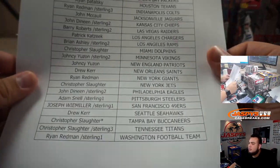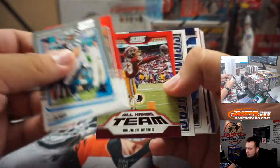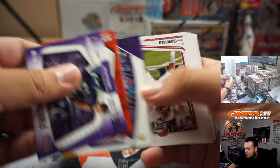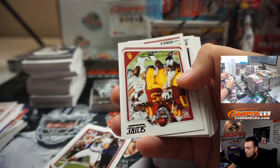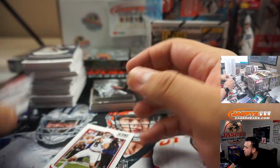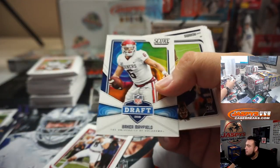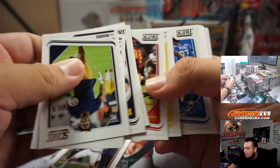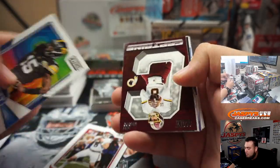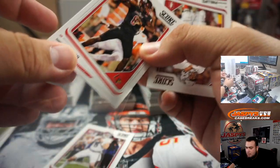Also, guys, here's the list. Courtland Sutton. Baker Mayfield. Josh Rosen. Lamar Jackson, Ravens going to Drew.